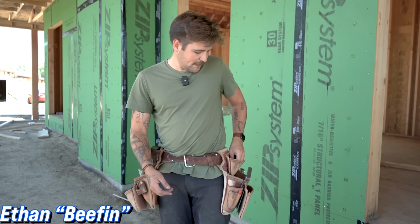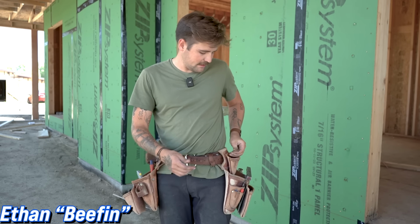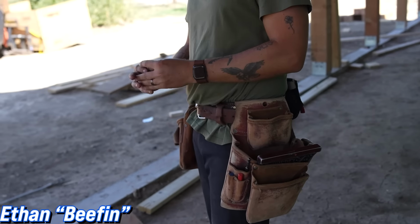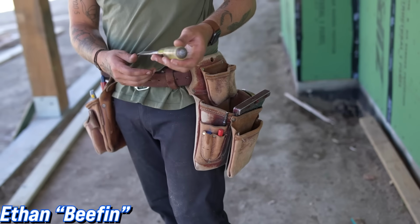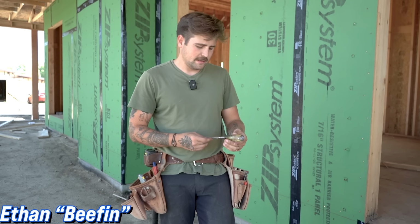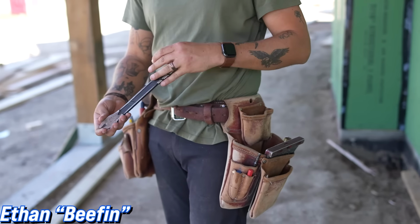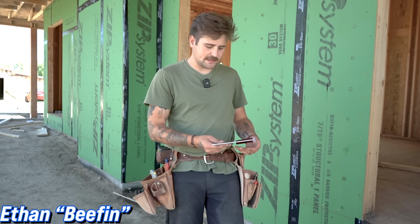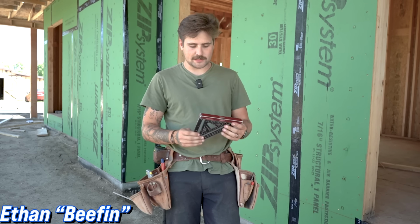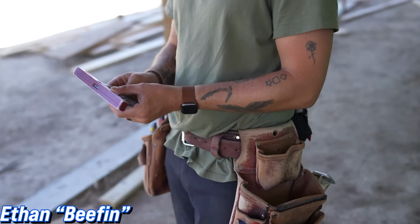And then this tiny pouch up here, I usually carry a little amount of sinkers. I don't try and carry too many, because if you need to sink more than 10, it's really worth it just to walk and get a nail gun. I carry a Buck Bros chisel. This one is probably about 4 years old. I have a DeWalt cat's paw. For my square, I got the Martinez Signature Series. Jarod got it for me for Christmas a couple years ago, probably about 3. And I absolutely love it.